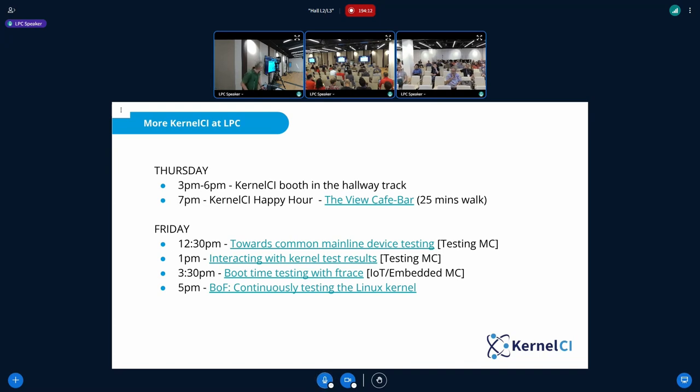Later in the evening at 7 p.m., KernelCI will be hosting a happy hour at the View Cafe Bar. It's just across the river. Hopefully the water didn't get to it. And then tomorrow, we have a few sessions in the Testing and Dependability Microconference. We are talking about common device testing. There will be a deep dive into interactive test results, some of the things that I shared here, but going into discussions and getting feedback from people. Later in the afternoon, we are talking about boot time testing, and at 5 p.m., for the survivors, we have a BoF on kernel testing.